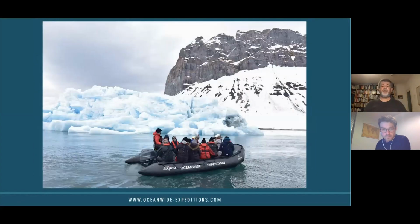Also ice, for those of you that have been in Antarctica or Greenland, there the icebergs are much bigger. There you have the cathedral-like icebergs. In Spitsbergen, everything is a bit smaller because the glaciers are not as high and not as old. They do not create huge cathedral-like icebergs, but still it's beautiful, beautiful colors. So it's really nice to make a Zodiac cruise. This is in the Hornsund in the southwest, which is really good for Zodiac cruising.